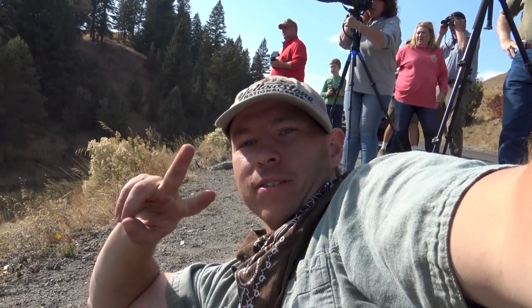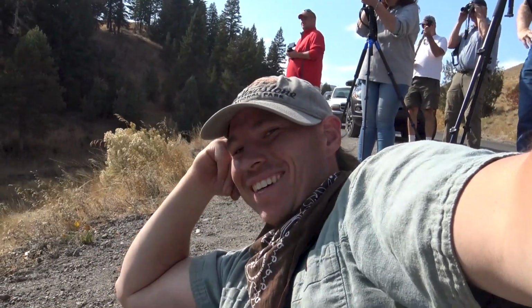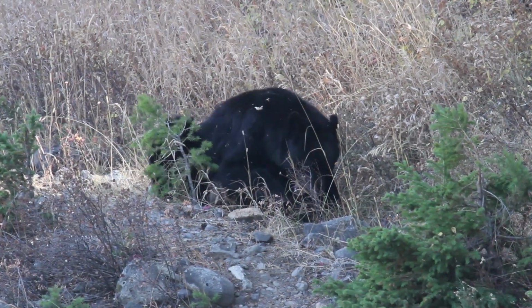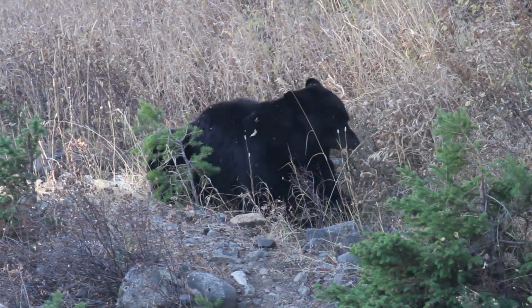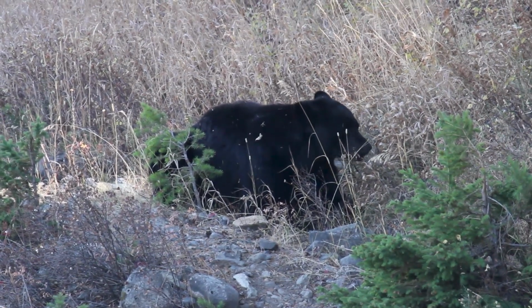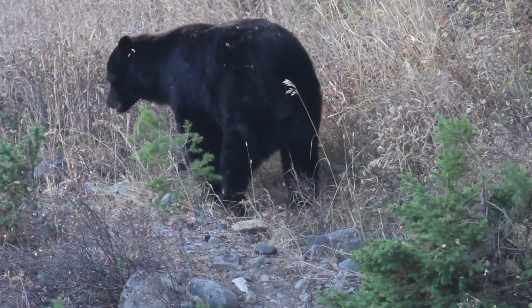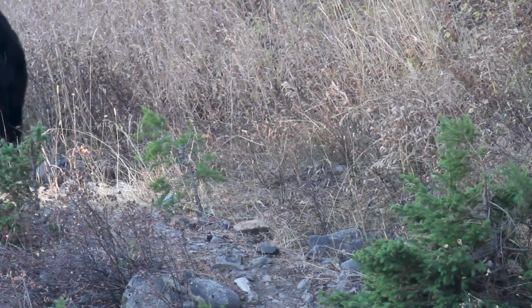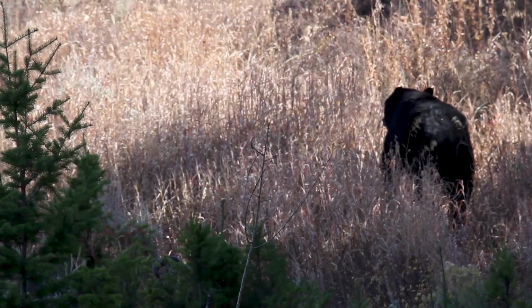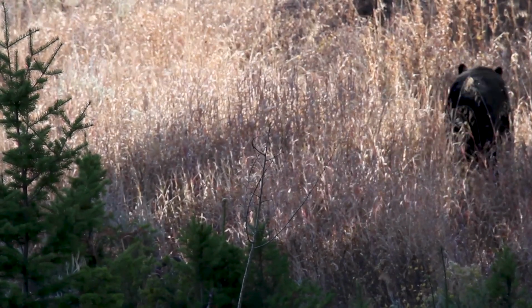Two hours later. How long, Trevor? 2 hours. After about 3 hours, the bear got up, stretched, yawned, then walked away. That was it. Cool shot of a butt.